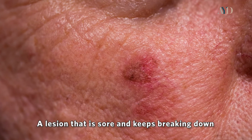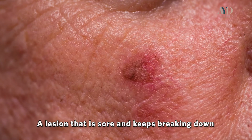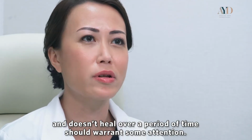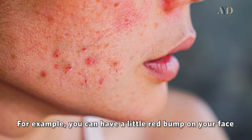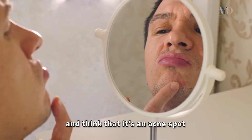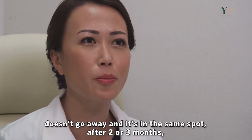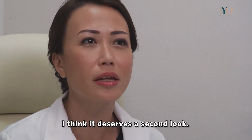So a lesion that is sore, that keeps breaking down and doesn't heal over a period of time should warrant some attention. For example, you can have a little red bump on the face and think that it's an acne spot. It repeatedly doesn't go away. It's in the same spot after 2 or 3 months. I think it deserves a second look.